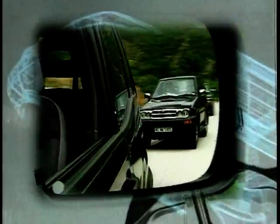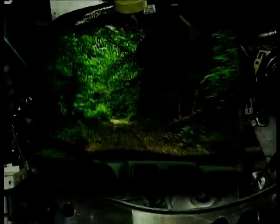Nissan is to replace the base model in its Terrano range. Out goes the Extreme and in comes the S, complete with alloy wheels, adjustable steering, central locking, metallic paint and an immobiliser, all as standard. However, prices have risen. The Extreme costs $16,800, the new S $18,000.